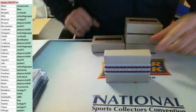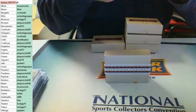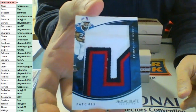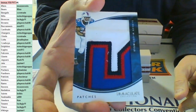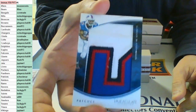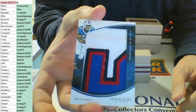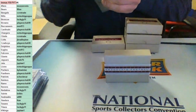Nice patch here. 1, 2, 3 color with some dirt on it. Out of 15, 11 of 15 for the Bills. Going to Papa. Shady McCoy on the jumbo patch. Out of 15. LeSean Shady McCoy.